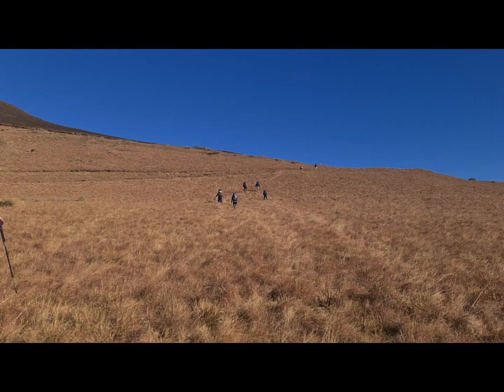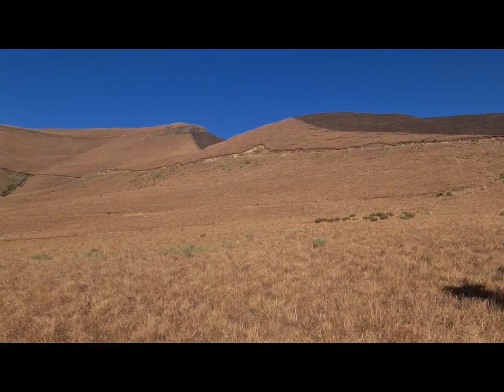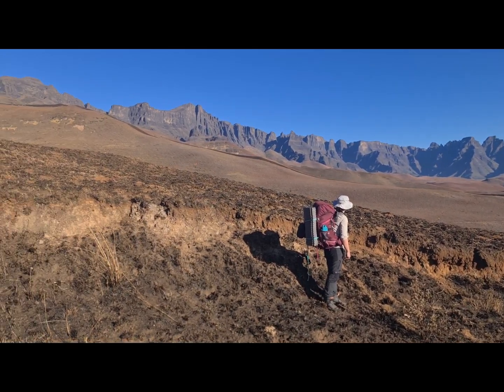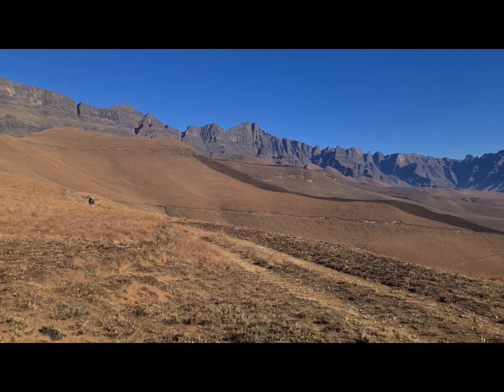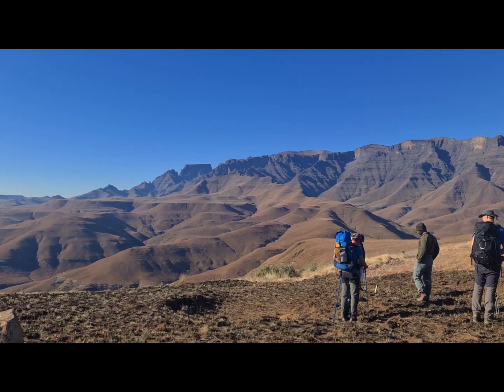Everybody is heading up there, and then we're going to walk along that contour path around there towards Champagne Castle. Oh boy, these mountains are looking beautiful this morning. So nice. Now walking along the contour path there, and we came around the corner and suddenly there's this view. Look at that.